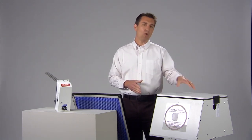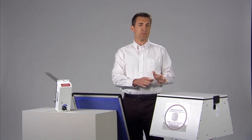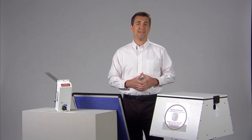Last, adding a whole home HEPA filter is the optimum air cleaner. HEPA filtration can remove 99.97% of particles in the air, clearing smoke, dust, pollen, and pet dander. There are lots of options for cleaning the air inside your home.